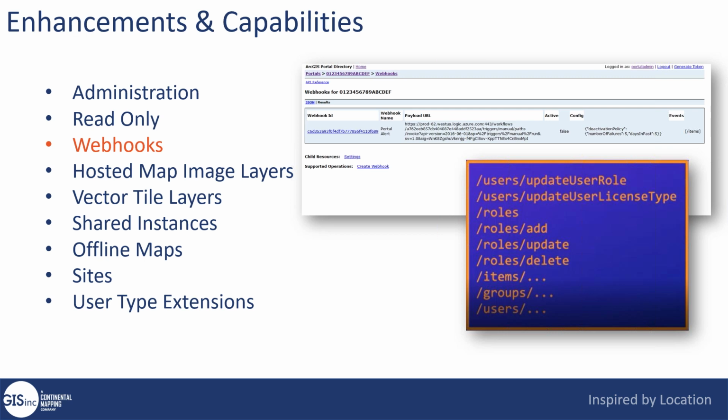Webhooks has been around since I think 10.7.0, but it's been improved on and made more open for administering the site, for keeping track of things like when new users are added, or items have changed, or permissions have changed, or people are moving in and out of groups. You can use webhooks to push these notifications about activities and events to you as an administrator, so you can keep track of what's happening there. Webhooks takes on a bigger discussion, which could be a whole other webinar in itself.